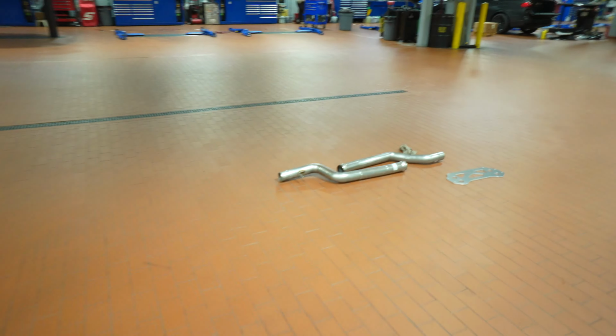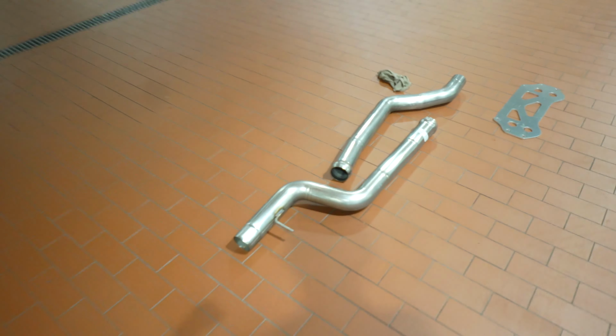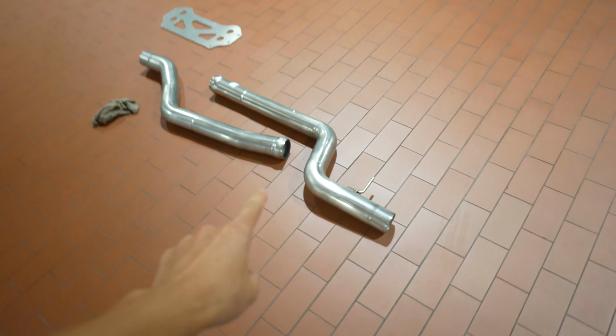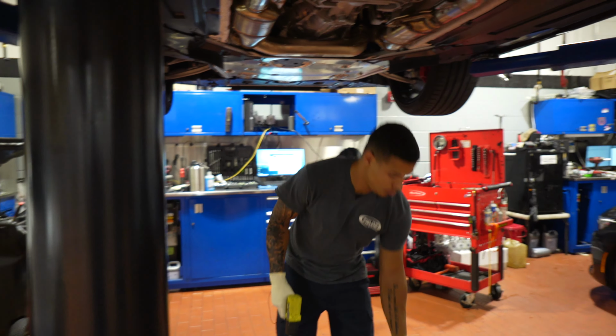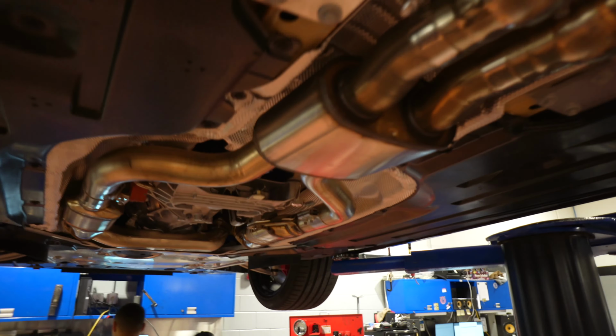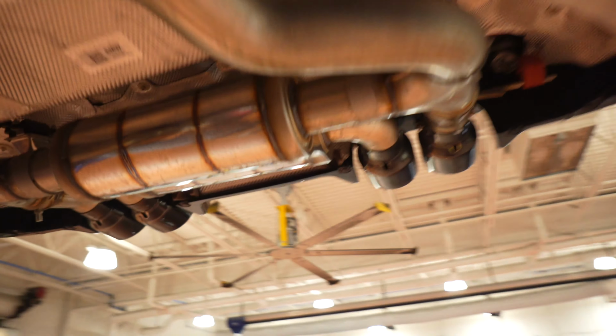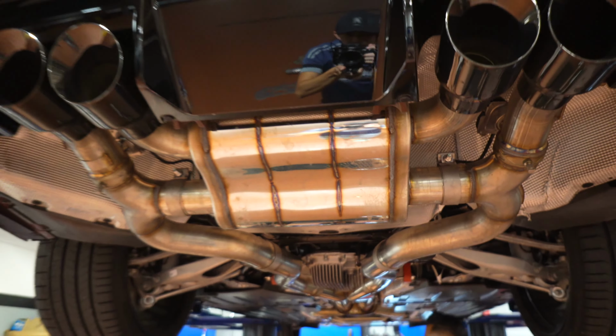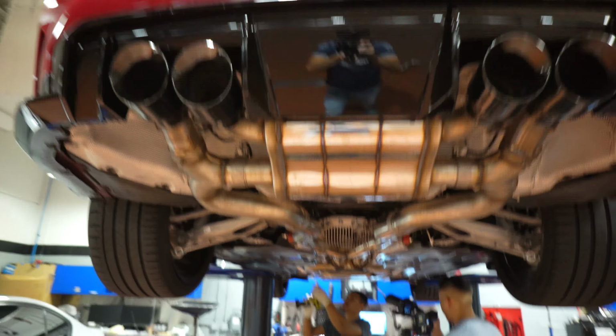And as Ken films his second video, this is still gonna be all in one for me. There's his resonator delete that he's gonna do. We're gonna be removing this big resonator right here, and Ben is going to get started with that. The AWE exhaust looks sick though. Got rid of the diaper. Big tips.